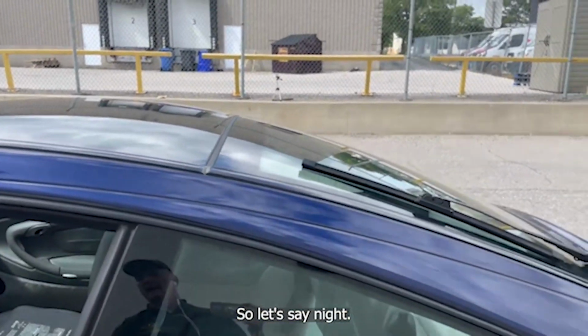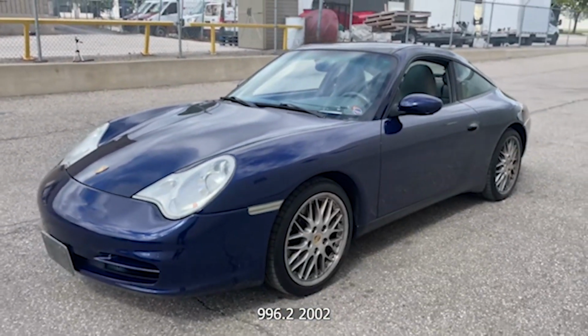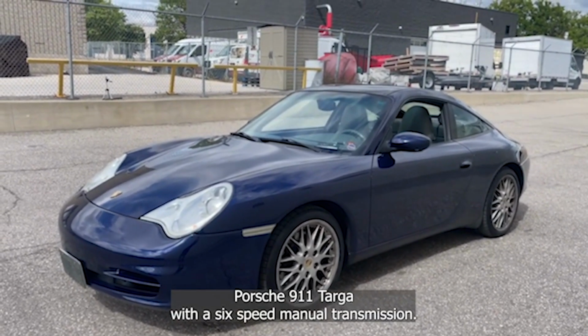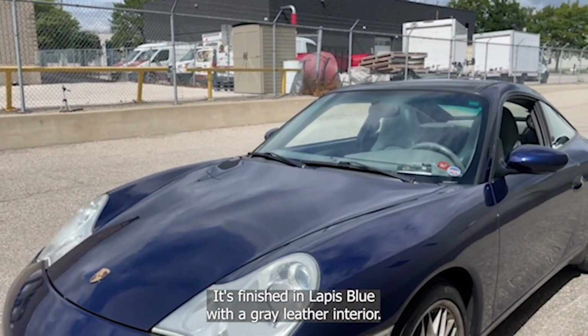So, as I say, 996.2, 2002 Porsche 911 Targa with a 6-speed manual transmission. It's finished in Lapis blue with a gray leather interior.